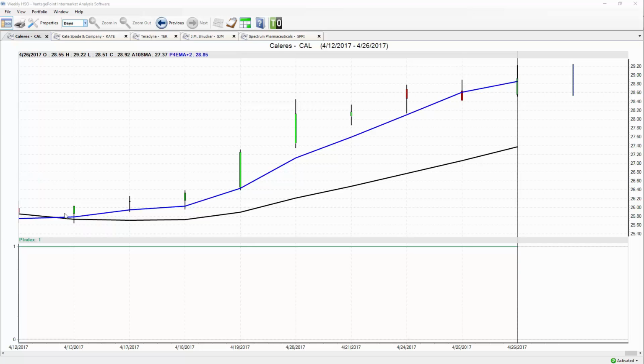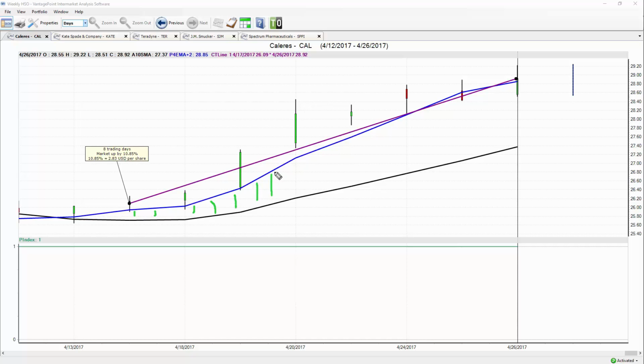So we see here that after that crossover comes through, traders can take their position. What's interesting about this market and how the VantagePoint software works is you see just how much separation there is between the values in these lines. The predicted moving average creates a lot of separation from the actual, really lagging moving average. And we see just how intense this trade has gotten.